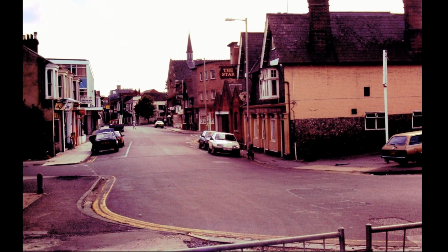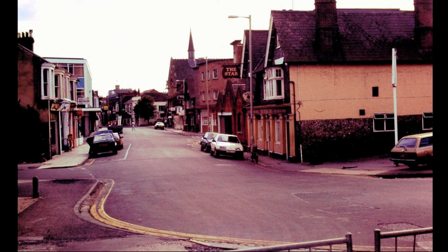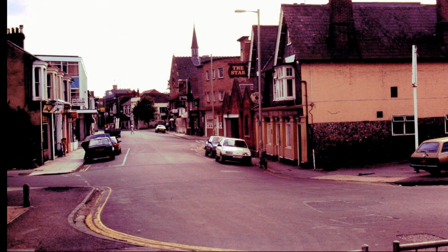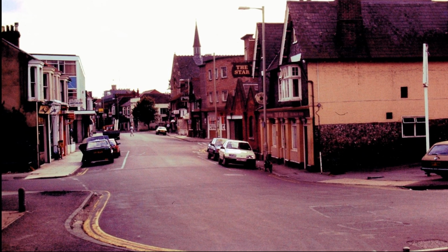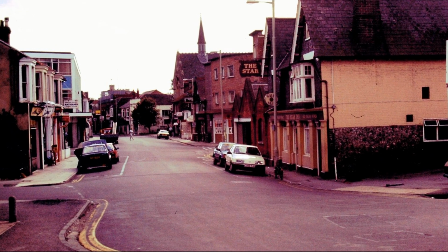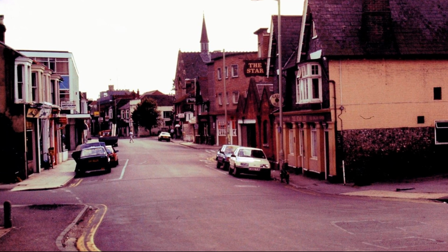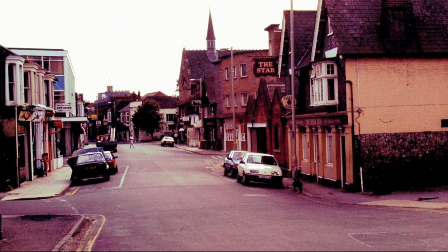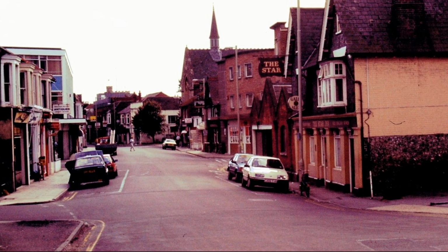Anyway, next slide. I'm sure this view will be familiar to many old Havantonians. It is of course North Street with the star in place instead of just the open bit of wasteland that is there now, and we're looking down towards that church there. There's St Faith's right in the background, just see the tower sticking up. A very common view to all of us, and notice the old cars.